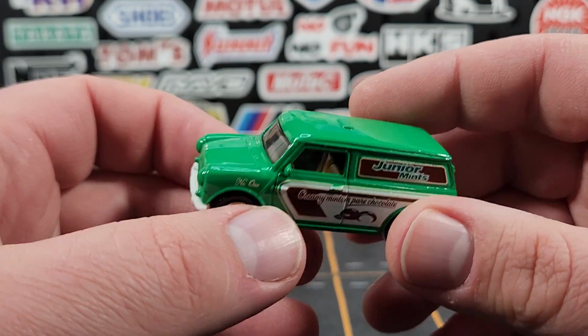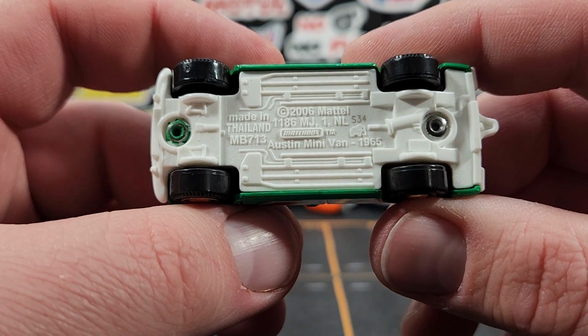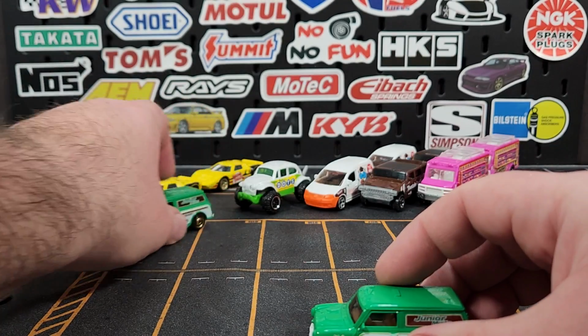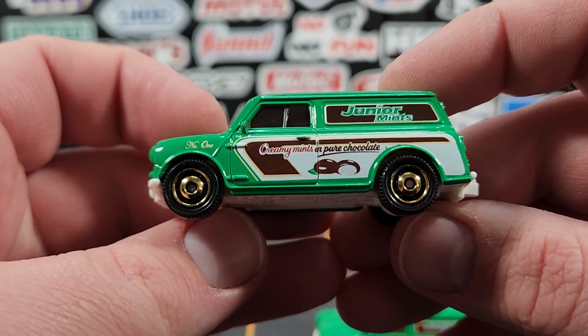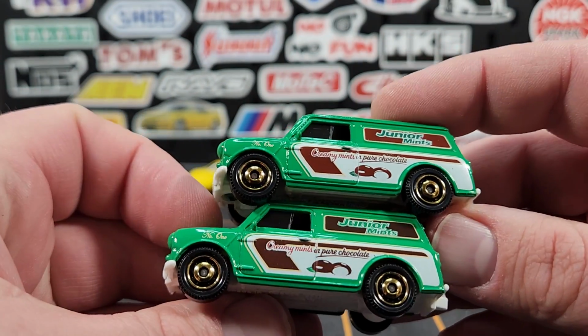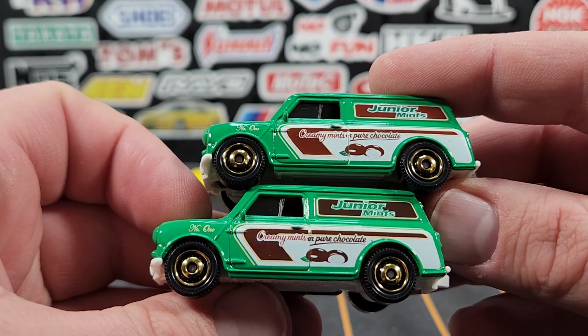This one is right-hand drive. There's no interior variation for this model. There is the Dietz, S34 does have the tow hitch on it. This is the original one, which unfortunately does have the tow hitch. I was hoping it didn't have the tow hitch. Just has the same details in Creamy Pure Chocolate. There is the new one there on the top. This one looks exactly the same.